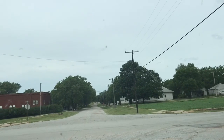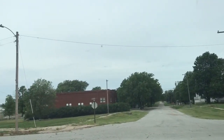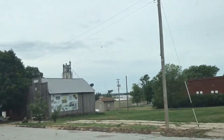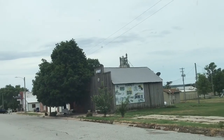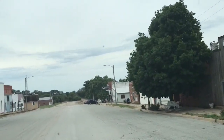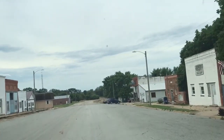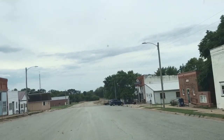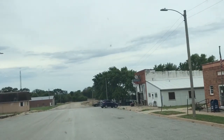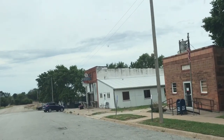Anyway, we'll drive down Main Street. That big brick building over there used to be the high school. That's where my dad went to school. Look at that cute mural. I can't remember. Post office is right along in here. Oh, there it is. That brick building on your right. Look at that teeny tiny little post office.